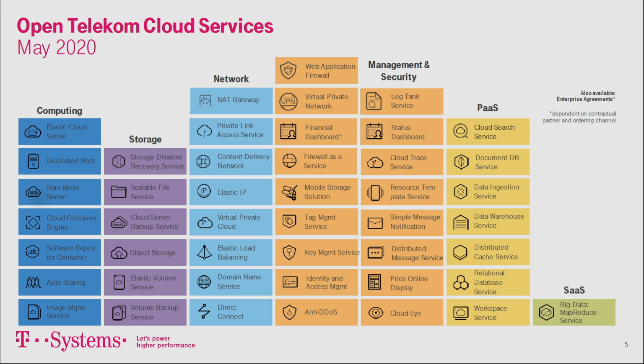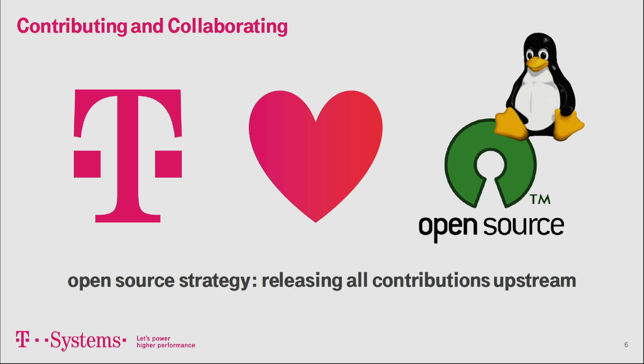But if you are to provide a public cloud, it's not only about hardware and software, which we've seen here right now, but it's also about trust. Trust comes from transparency, and the best way to provide trust is to operate in the open. And that's why we have a very, very thorough open source strategy in the Open Telecom Cloud, which makes us unique amongst the larger public clouds.